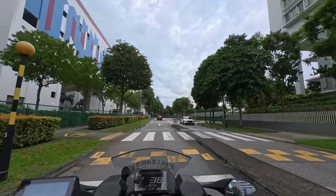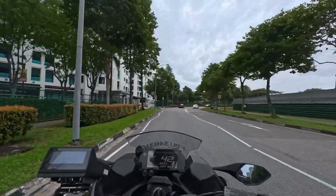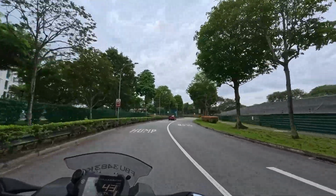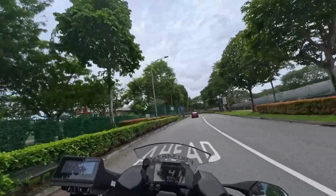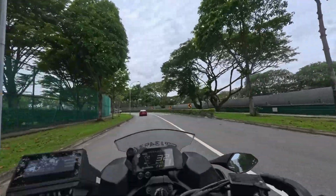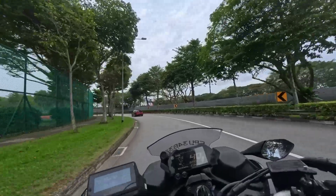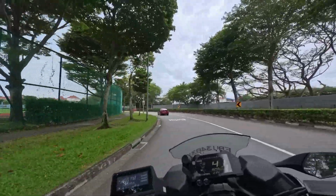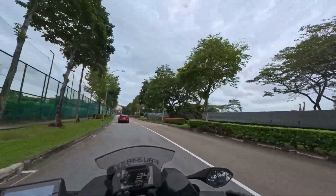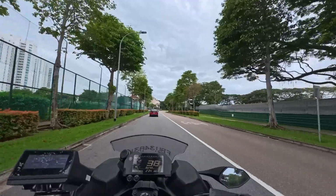Alright, I'm out today on my very own personal bike. It's a 2018 Yamaha Niken. I picked this bike up used in 2022, right about when COVID ended and the borders reopened. Since then I've put on maybe about 25,000 Ks on the bike.